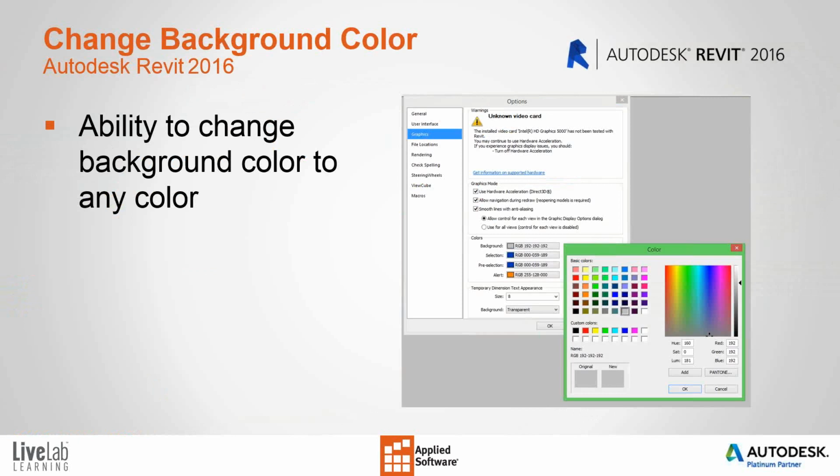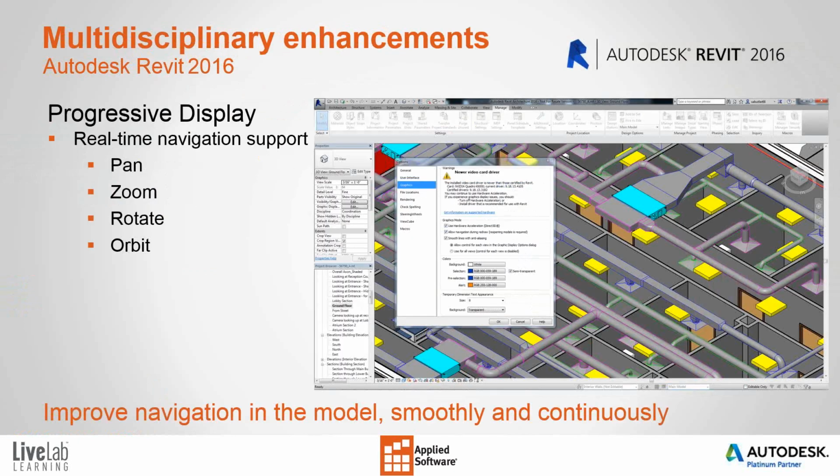The next one that I've got in here is to be able to pan around and zoom around. They've really increased the speed of this. If you're working on a large model, I'm sure you've experienced trying to pan or move or zoom and having to wait for the model to regenerate. Now they've got this real-time navigation support that you can turn on, and it's going to pan really smooth. You're not going to pan and wait for it to regen. It drastically speeds up the process of panning and zooming and orbiting as you're working in the model.